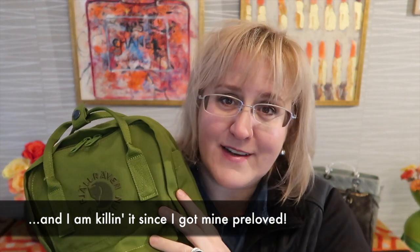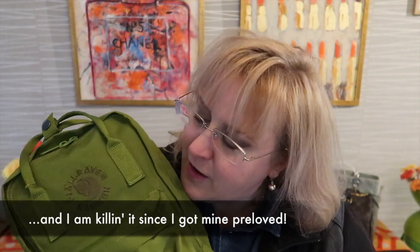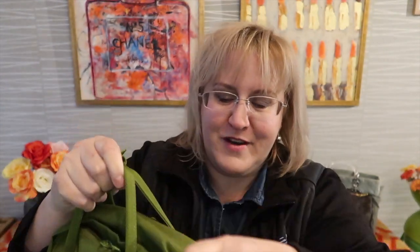Not only is this the eco-friendly version of the brand that came out fairly recently, it's called the RE-Kånken, but also it's in a color that I like, and it's mini and it's lightweight, really resistant, and it's wonderful. It fits my iPhone 10 perfectly in this slot, and on this side here, I've got my vape stick, which is really nice for a little bit of a break on the road, and I'll show you what I fit in today.